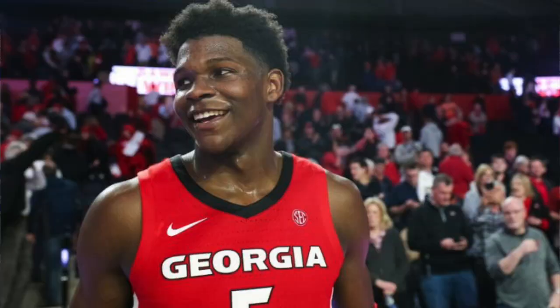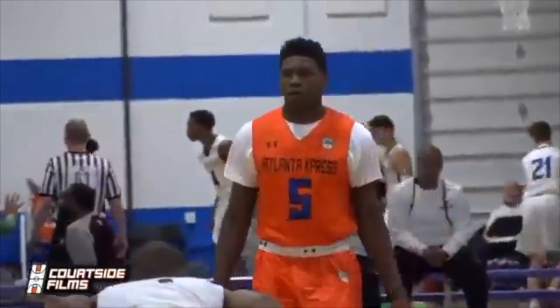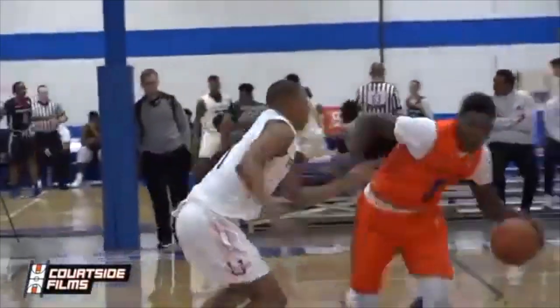Number 2, Anthony Edwards. At Georgia this past season, Anthony had his struggles, but his athleticism and scoring abilities are top tier. He has an incredibly strong frame at 6'5", 225 pounds, and projects to be a great defender in the NBA. Anthony can do a bit of everything, and if he can continue to stay aggressive in the NBA, he will be a top scoring guard in this league.